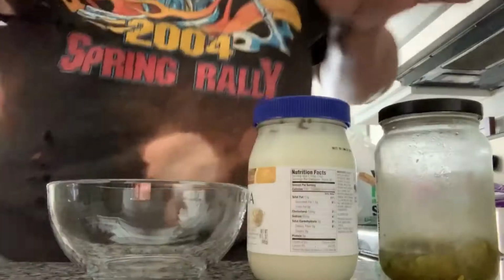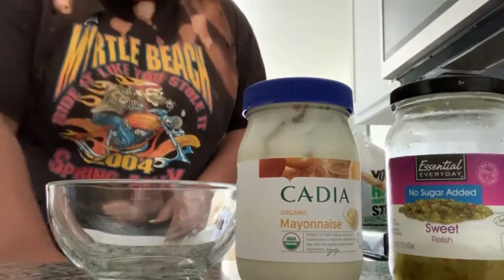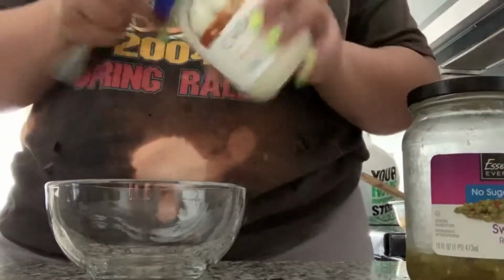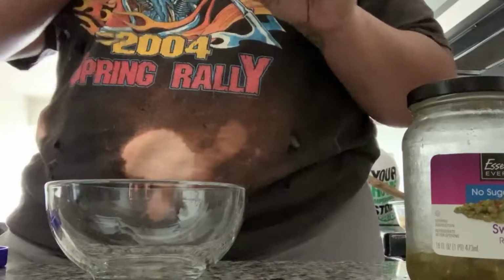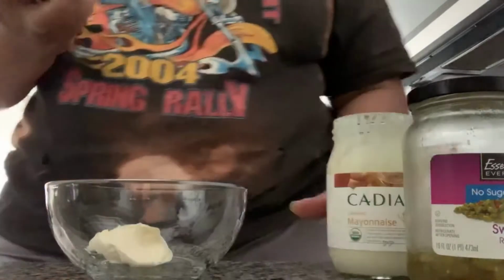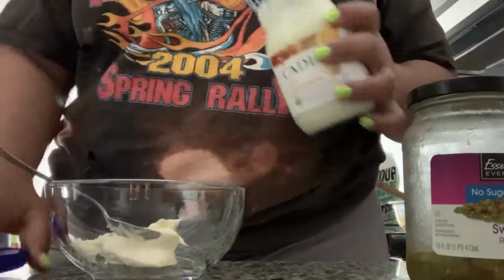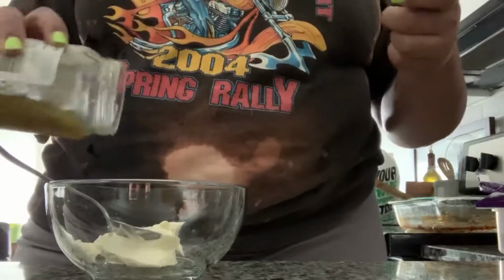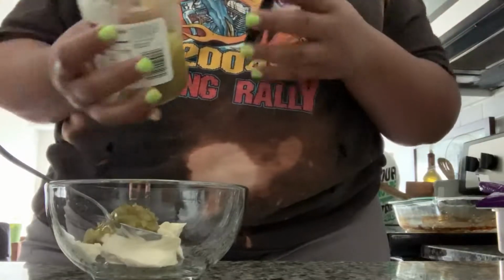And so to go on my tacos, I usually make me a tartar sauce. So I'm just using mayonnaise and some relish. And this is the mayonnaise that I'm using. It's an organic mayonnaise, and oh my goodness, it's so good. I don't know how the heck they make organic mayonnaise taste like old-fashioned mayonnaise. But yes, and I'm gonna do a little bit more because I absolutely love mayonnaise. I'm just gonna put some sweet relish in there.